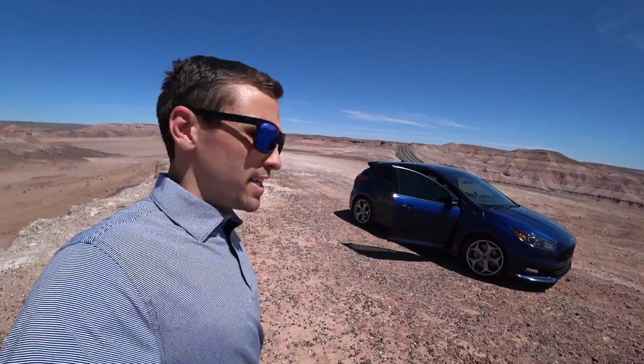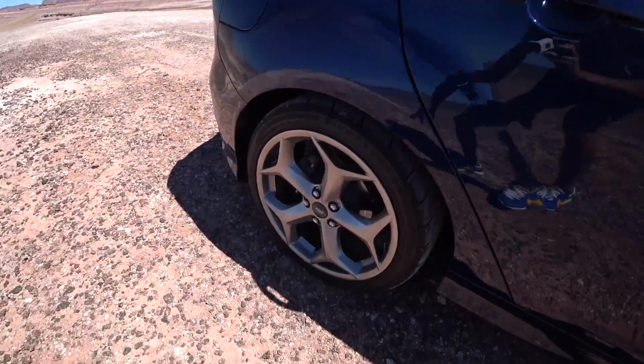Back on the road again. Back tire looks really nice here. Clean with all the dust. Clean with all the dust, I just said. Moron.